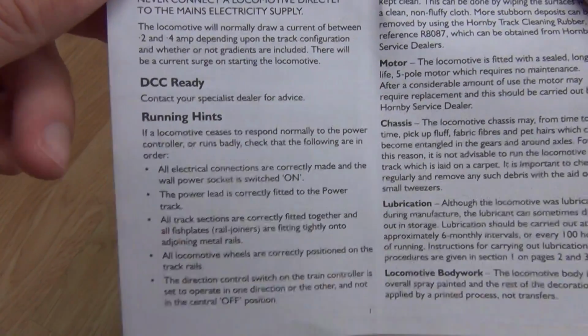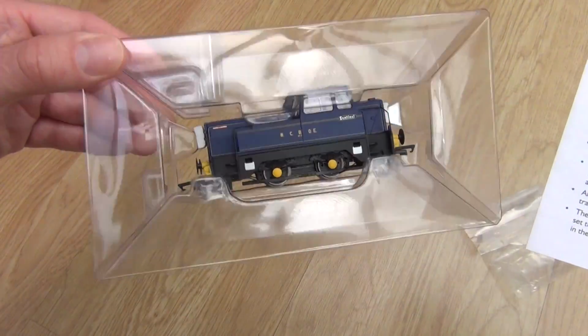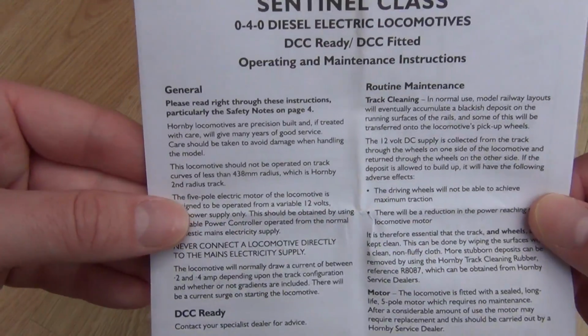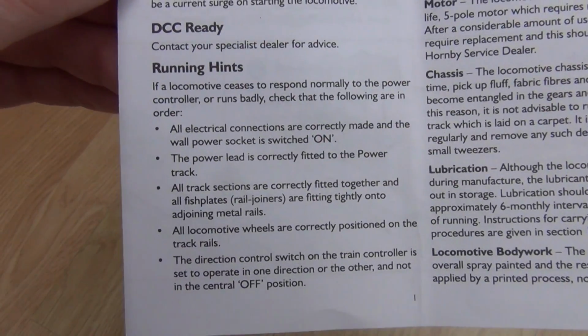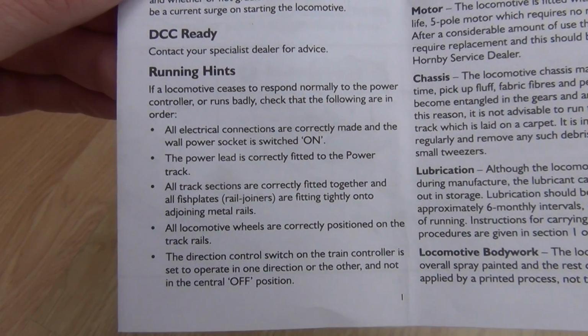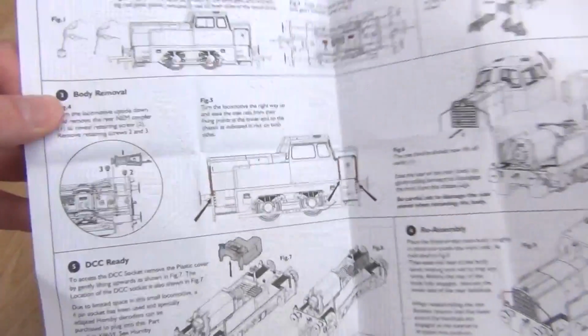Okay, that's quite interesting. It's going to be a small chip, isn't it? There's not much room in there. Right, general routine maintenance, track cleaning, motor. I don't think there's anything different. Running hints. Electrical. Yeah. Make sure your reel change. Yeah, I mean this is all basic standard stuff.